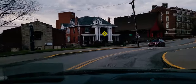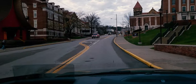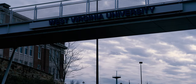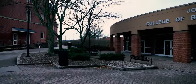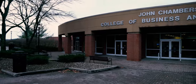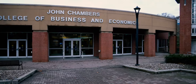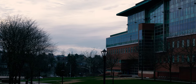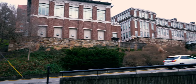Now, let's head back into town to visit Morgantown's famous university, West Virginia University. The university was established in 1867 as part of the Morrill Land-Grant Colleges Act. The school features several campuses around the city, with the main campus being located downtown.